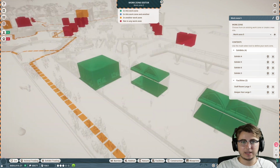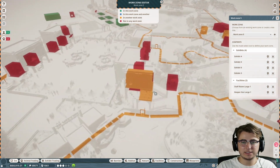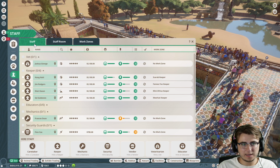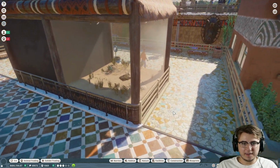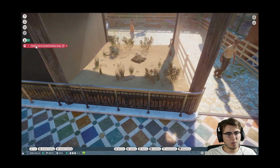We're not covering that. Is there another staff resting facility that's closer? The other one is clear over here in the food court area, and I think that's just too far of a walk. We're just gonna name it the Saccharum Keeper Zone. That'll work. And then coming back to staff, we have Hung on the Saccharum Keeper work zone. That is perfect, dude. All right, and now with that out of the way, we can continue to let things play out. So how large are these dung beetles?